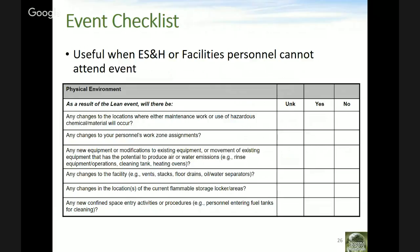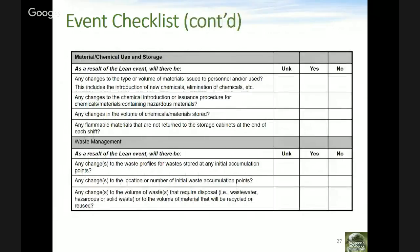So if you can't get them to attend the event, then one thing you can do is use this checklist that the EPA put out. It's a questionnaire that you can go through and say, are we going to impact any of these things where we need to at least have someone on call to come in and help us answer those questions before we get too far along in our event? Because nothing will derail your event more than when you get a plan together and you go out and find out you can't do it, or you don't have the resources to do that. So there's a couple of questions about the physical environment, material and chemical usage and storage, and then around waste management.